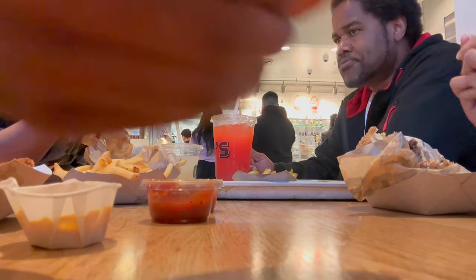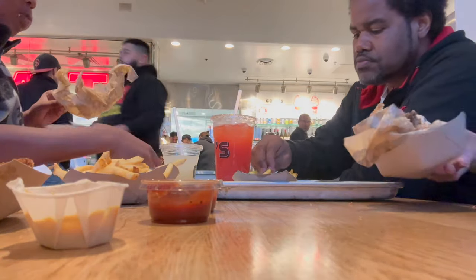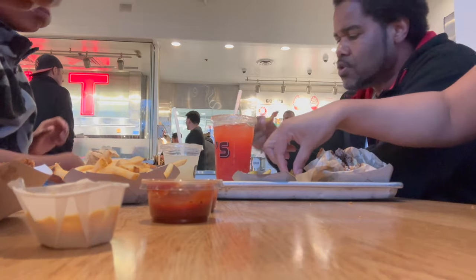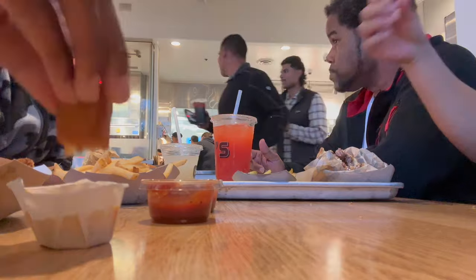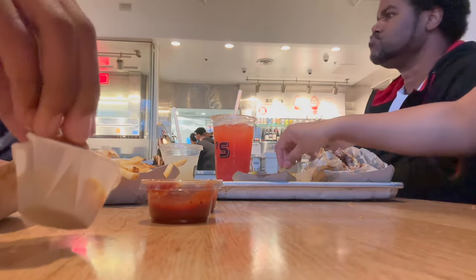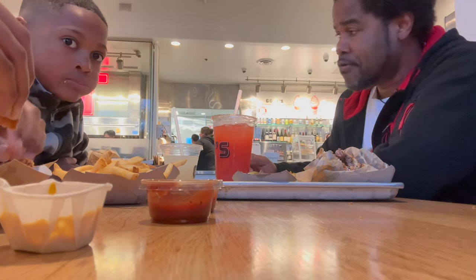Look what happened. It's a weird looking corn dog. In case you're wondering, we show our food to cut down on the gluttony.